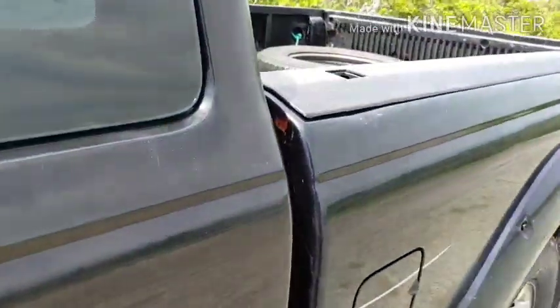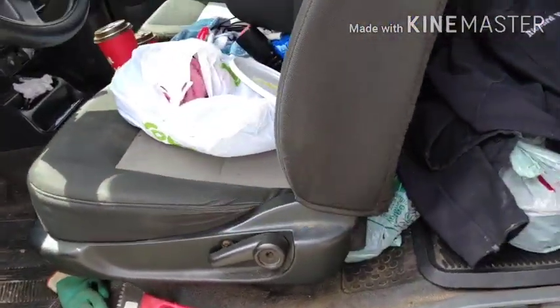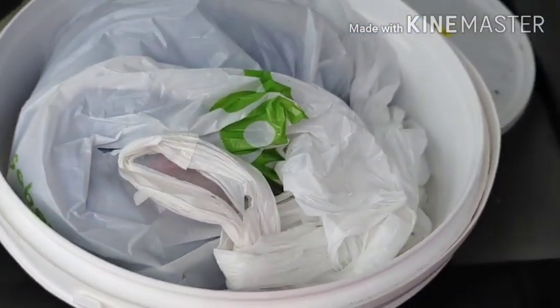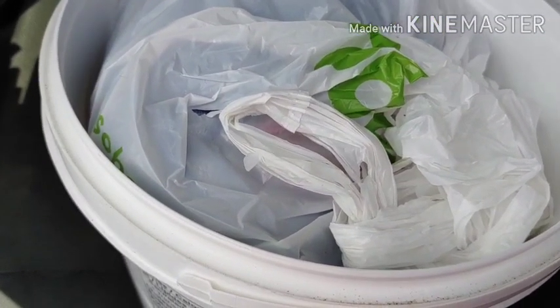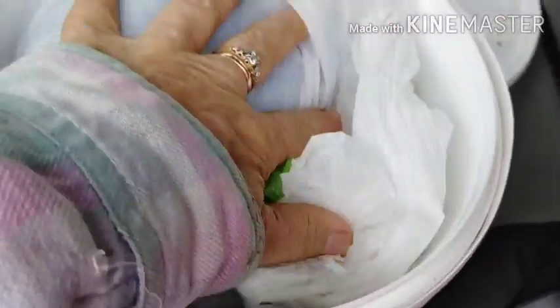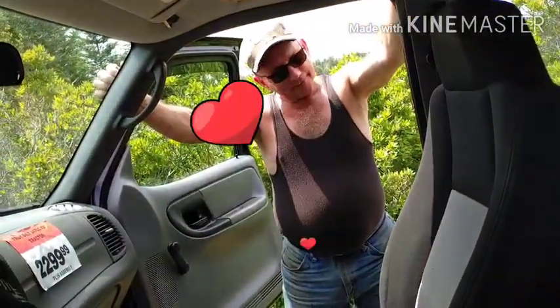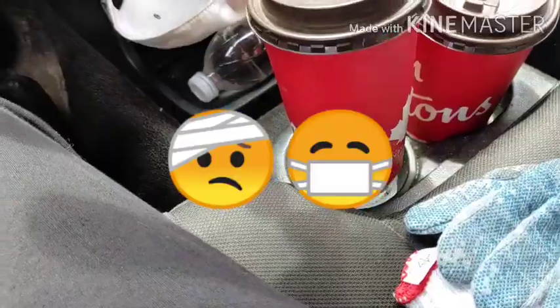I can smell the air freshener from the other vehicles. This bucket was to wash my feet, rinse my feet off, put water in it, bring it to the truck and wash my feet off. And the towel is in there, so didn't do it today. We gotta get out of here. All I can smell is the air freshener. Okay, I'm gonna end this.